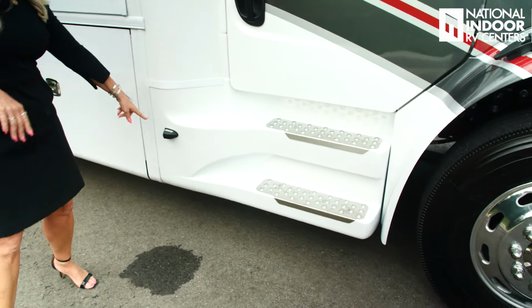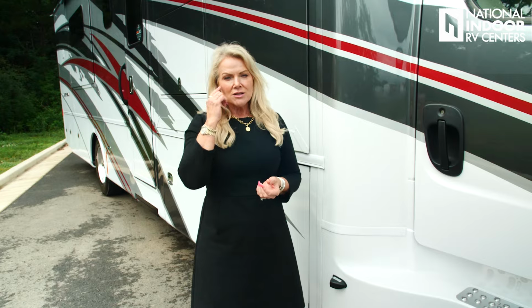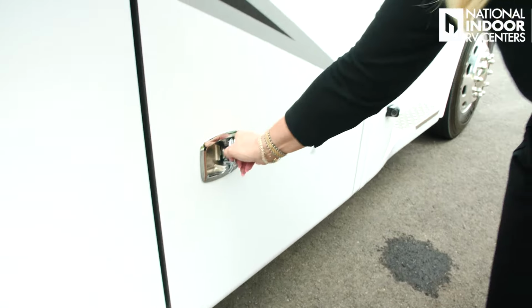The step up is nice. And then you have your side camera. That's going to give you the shot of the full length of the side of your coach when you put on your blinkers, your turn signals, so that you can see everything around you. You want to change lanes, go ahead and throw on that blinker. It's going to show you your full lane to the side of you and let you know if it's safe to change lanes. So let's check out our storage.